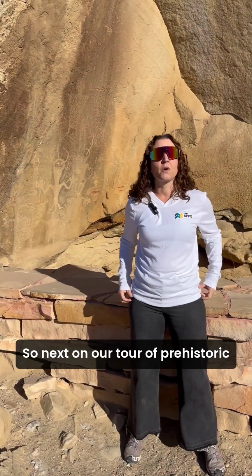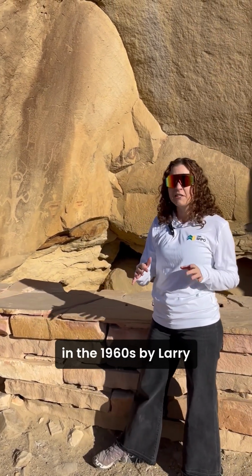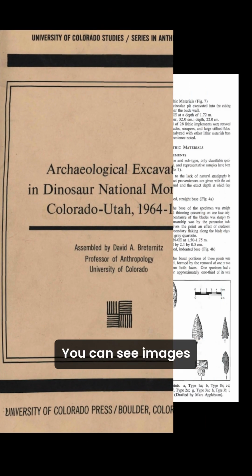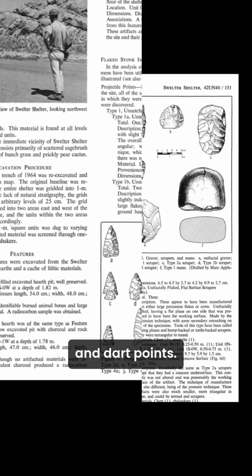So next on our tour of prehistoric Uinta Basin is Swelter Shelter. This was excavated in the 1960s by Larry Leach as a part of the work that David Bredernitz did. This is something that you guys can find pretty easily online if you want to see those technical reports. You can see images of all the projectile points that they pulled out. Those are like arrowheads and dart points.